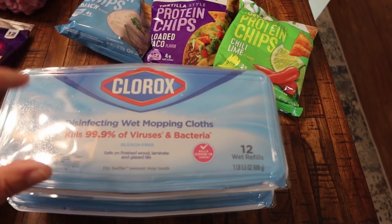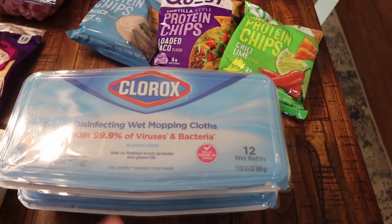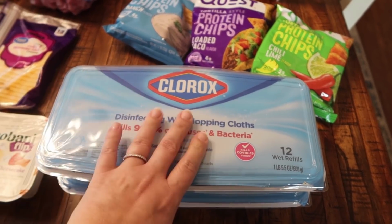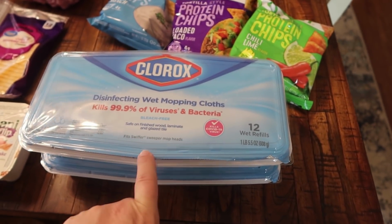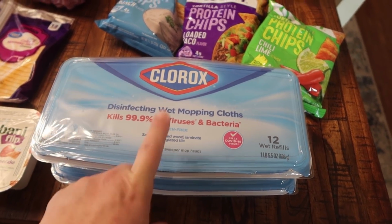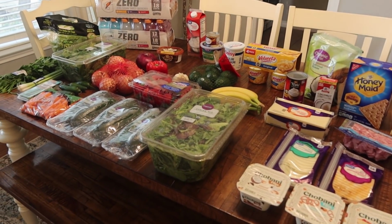So I did get the Clorox disinfecting wet mopping cloth. It kills 99.9% of viruses and bacteria, and it is bleach free, so it is safe to use. And you know, if the dogs are behind me licking or whatever, it's not gonna hurt them. And then the scent is rain clean, so they don't really like when I mop, but just saying, it is bleach free, so it's not gonna hurt them. And it fits Swiffer Sweeper mop heads, which is what I have when I'm doing like a quick mop. I also have a steam cleaner, but I did wanna use the Clorox disinfecting mops this time for our floor.